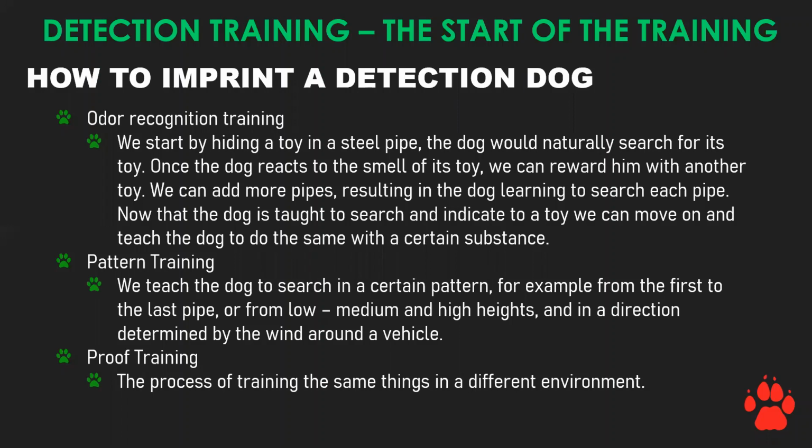Proof training. My dog has been trained, my dog can sit and lie down and do detection, but can your dog do this in a different environment? So proof training is, once you're happy that your dog is fully trained, you move to a different area: to the cargo, to the airport, to the reserve where the dog is going to work, and you do your training sessions from there. Once your dog is also giving you the correct behavior there and detecting there, you can almost say that your dog is fully trained.